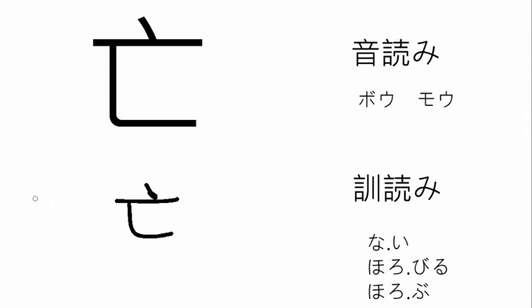And my word, shibo, as promised. I died in Tahiti. Shibo, death. On to the next one.